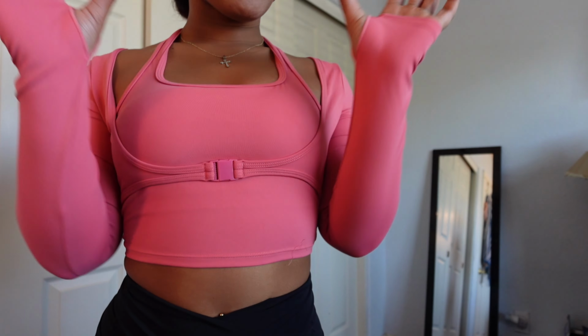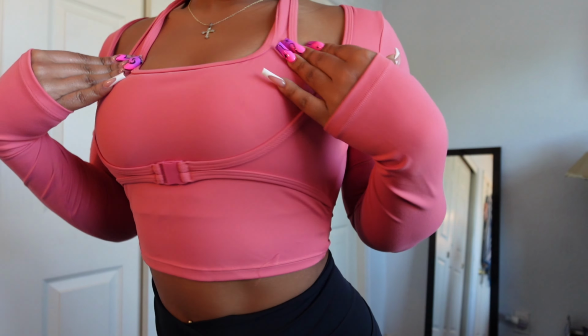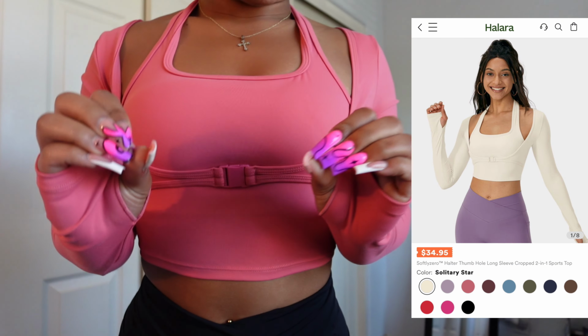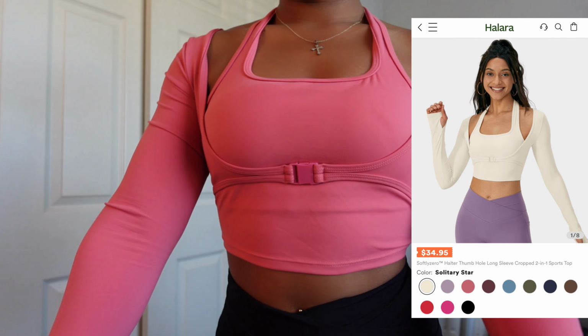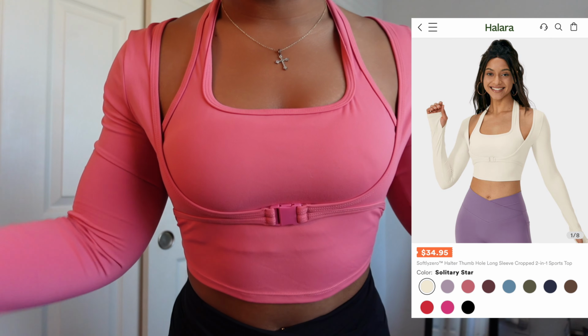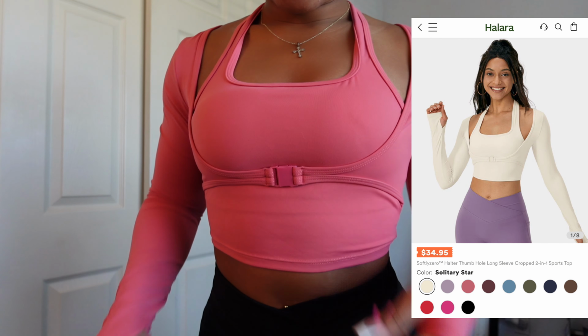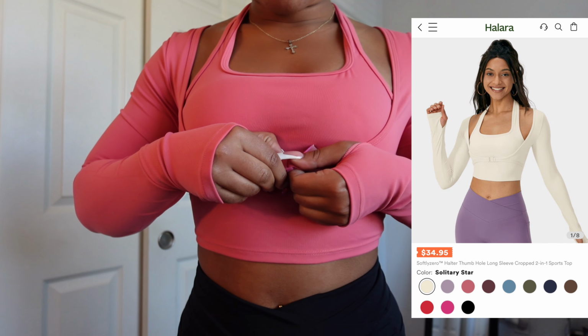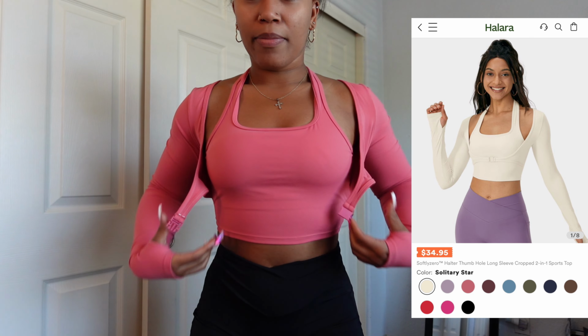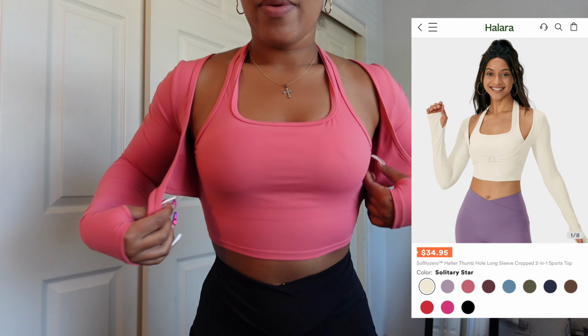This is a haltered thumb hold sleeve crop in the color, sorry if I'm not saying it right, Begonia Rouge. This is a size medium. This is really cute. It fits me very well. I really like it. I don't know about this part right here. I don't know if I'm a fan of this. It looks better clipped in a way.